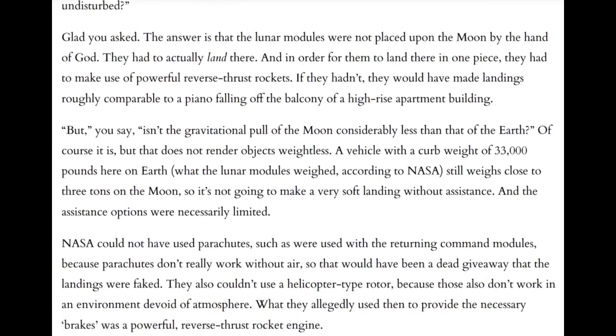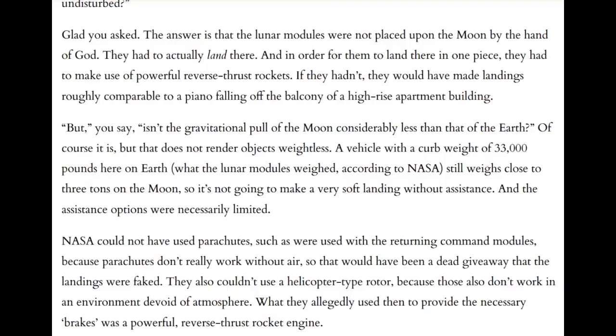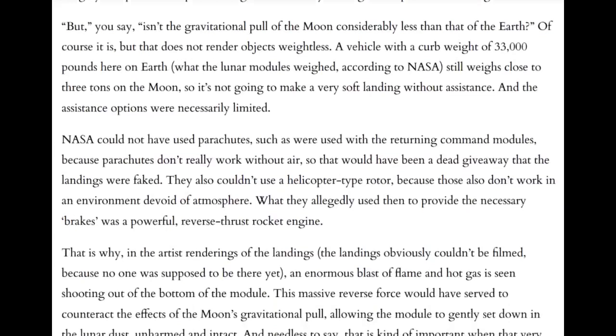NASA could not have used parachutes, such as were used with the returning command modules, because parachutes don't really work without air. So that would have been a dead giveaway that the landings were faked. They also couldn't use a helicopter-type rotor because those also don't work in an environment devoid of atmosphere. What they allegedly used then to provide the necessary brakes was a powerful reverse thrust rocket engine.